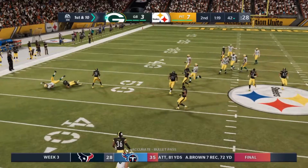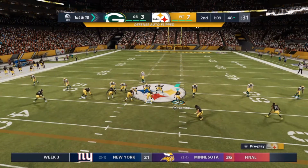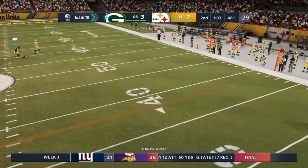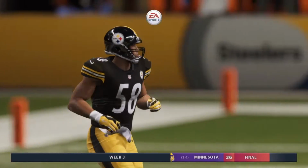This one to the right, caught by Valdez-Scantling. And he'll be taken down, but not before he gets into enemy territory. This offense finding its legs now. Here's another 1st and 10. And that's going to be too high. Out of bounds and incomplete.